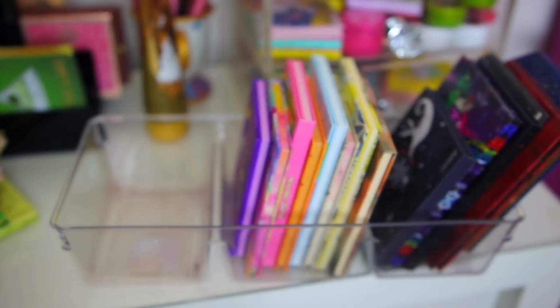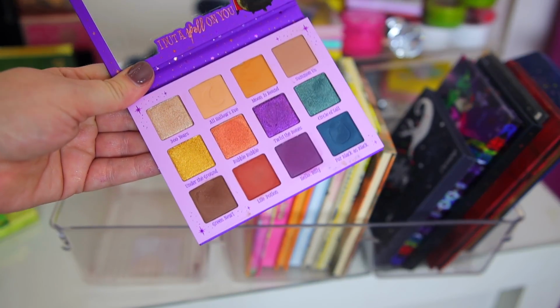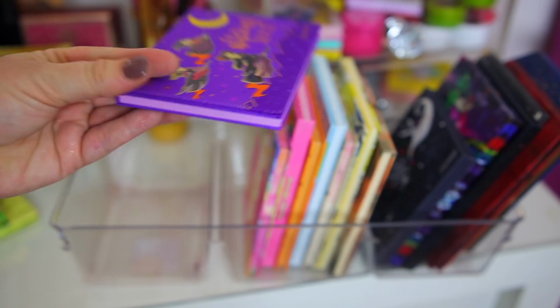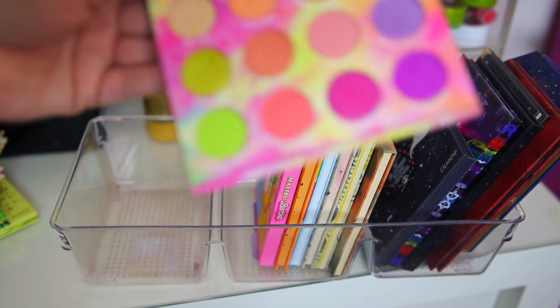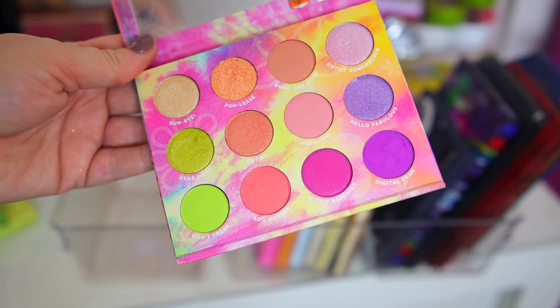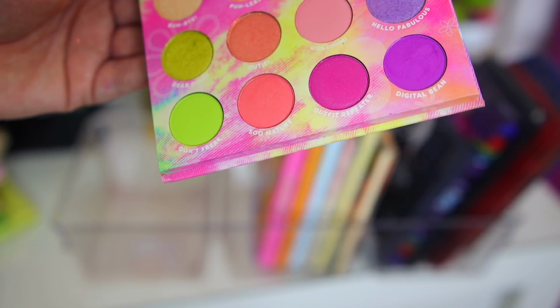I do want to keep. We have the Hocus Pocus, this is the Witching Hour. It's not my favorite color scheme, but it's a Disney collab, so I'm probably going to keep it. You guys already know, at least I think you do, that my obsession with Lizzie McGuire is kind of insane, so I can't part with this. It is a very hard to work with color story, but I can't.